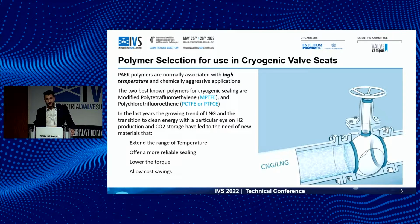But today we wanted to also extend the range of temperature of PEEK, having a material that can work also in the lower end of the temperature range. So today PEEK was specified to work down to -80 more or less, and now with this family of polymers, we have extended the range of temperature of PEEK by more than another 100 degrees.